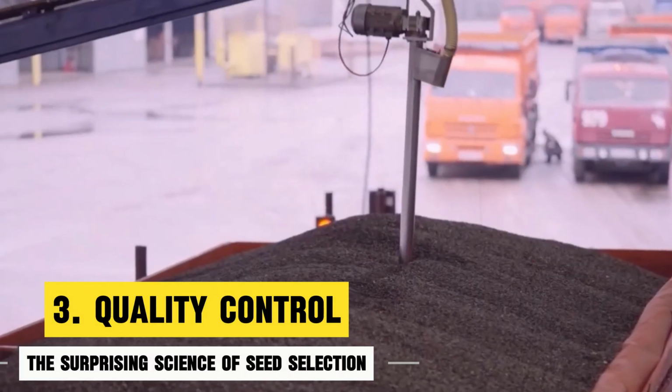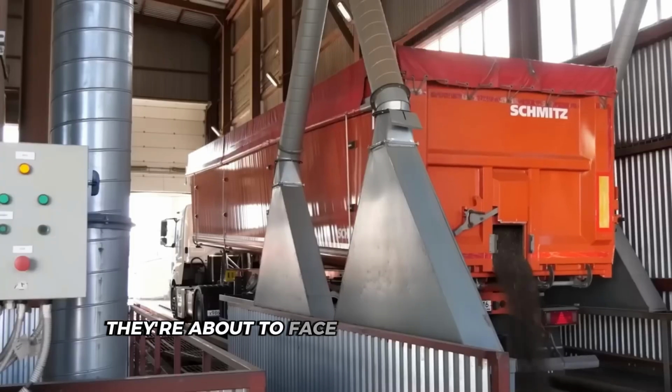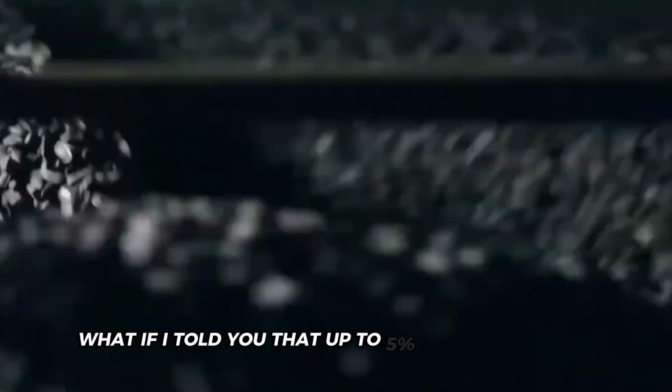Those truckloads of seeds may look identical to the untrained eye, but the reality is far more complex. When seeds arrive at the factory gates, they're about to face a ruthless selection process, where only the truly elite make it through. What if I told you that up to 5% of what arrives isn't even seed at all?